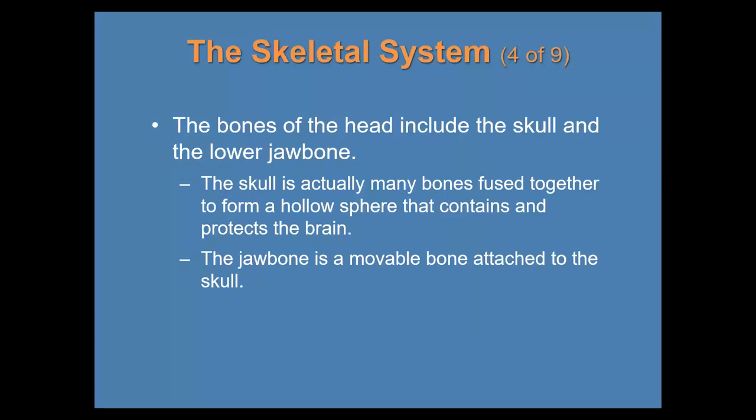The bones of the head include the skull and the lower jawbone, also referred to as the mandible and the maxilla. The skull is actually many bones fused together. If you remember, we've talked about infants before and how they have really weak skulls. Sometimes they have a soft spot called a fontanelle. As we grow and our brain grows from birth, that allows for the brain to grow inside there. So you have little plates that allow for that movement.